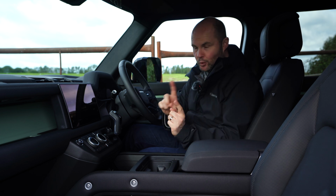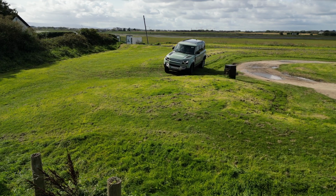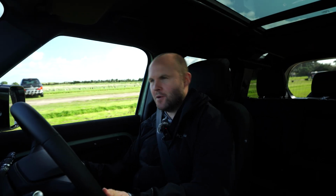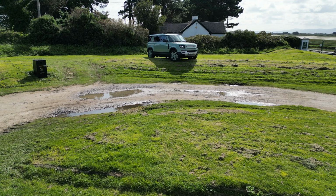I'll explain now because we're about to go for a drive. This car has an air suspension, so even now that I'm a little bit off-road, on a very uneven, muddy surface, yeah, you feel the bumps, but it's very, very comfortable. Like there's a proper, whoa, it's just so soft. You know, it is a car that does off-road like very few else.